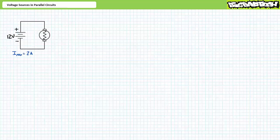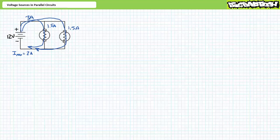Allow me to demonstrate. Consider a 12-volt battery, limited to supplying a maximum of, let's say, 2 amps of current, supplying power to a 12-volt rated DC motor that draws 1.5 amps. This is totally fine. However, let's say you wanted to run another identical motor off the same power supply. An additional 12-volt rated DC motor will draw an additional 1.5 amps of current. As a result, the battery bank needs to supply 1.5 amps plus 1.5 amps, or 3 amps. 1 amp in excess of the permitted 2 amp maximum. This is not an ideal situation, and this might damage the battery.